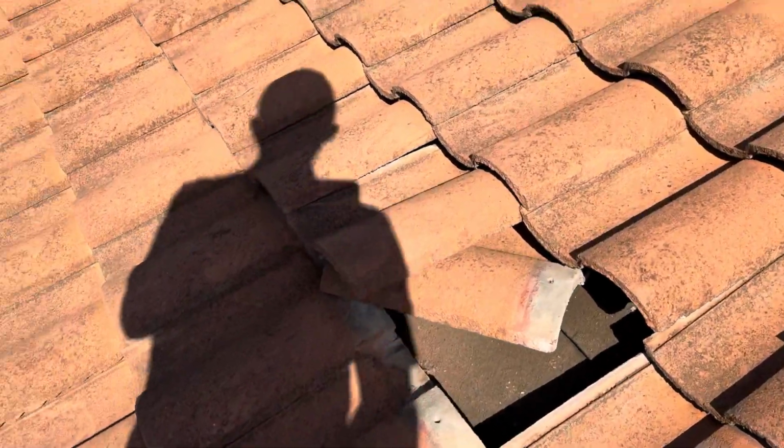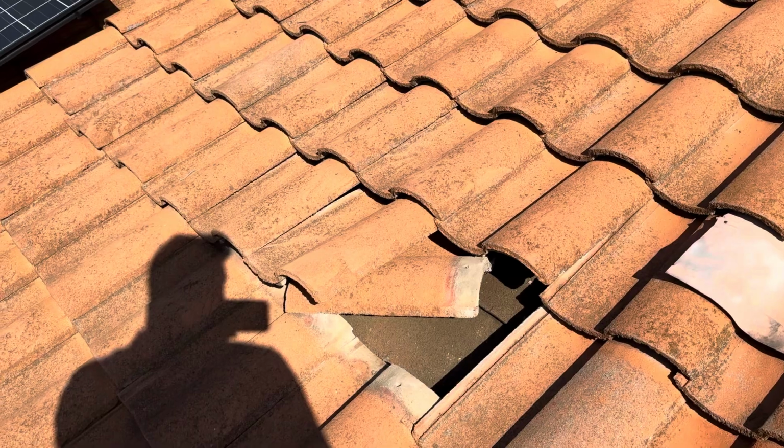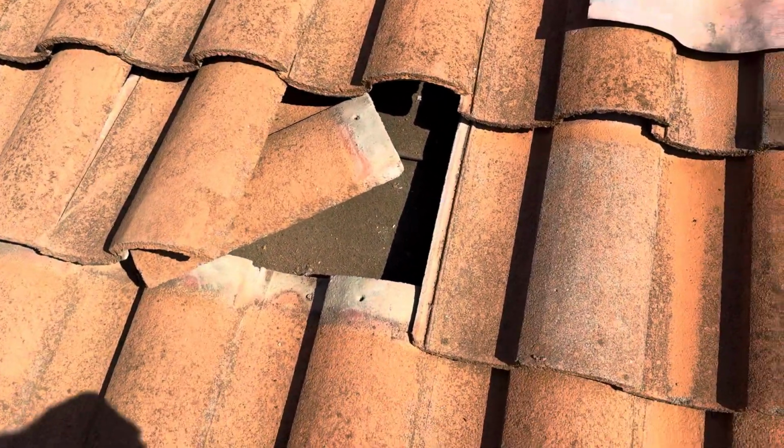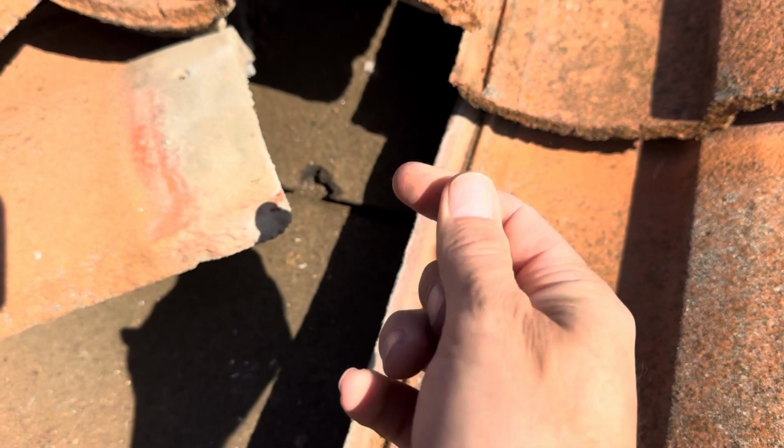So pulled a couple tiles. Obviously we have some solar panels that would need to be addressed, but I pulled this tile just to show the homeowner what the underlayment looks like, because again, that's the most important part of the roof. The tile's protecting the underlayment, the underlayment is protecting the house. This underlayment is very dry, it's very smooth, it's extremely brittle. This stuff is literally just crumbling in my fingertips at this point.